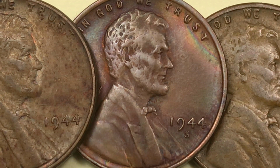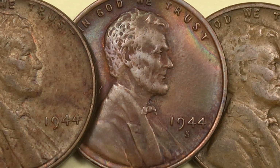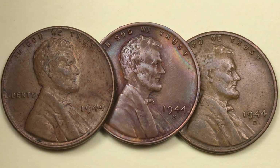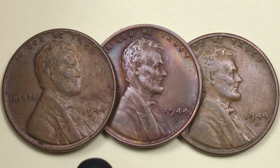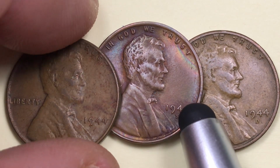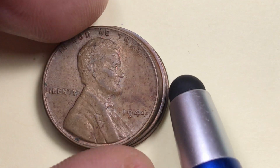Today it's the 1944 Lincoln penny from the United States of America, the second to the last year of World War II, which ended in 1945. The U.S. came into World War II in 1941, even though it started much earlier in other countries.